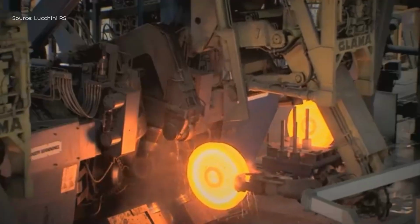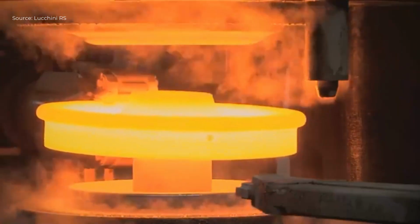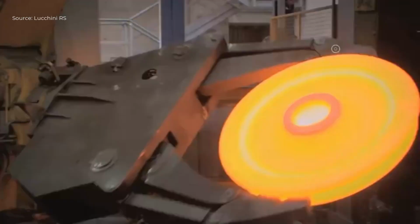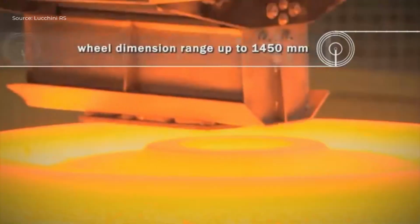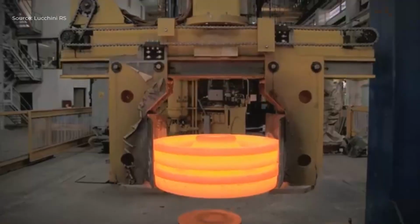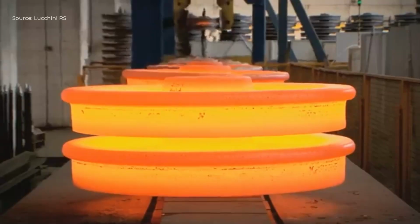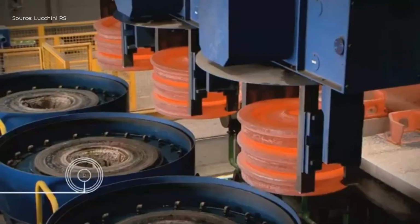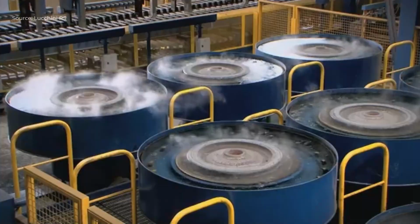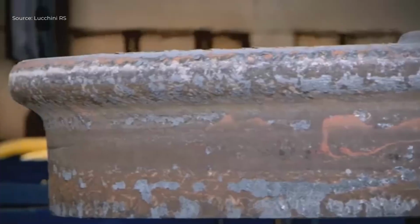Subsequently, the wheels are conveyed to the new railway wheel heat treatment line. This automated line performs controlled heating and cooling cycles to optimize mechanical properties such as hardness, strength, and durability. Each step is continuously monitored and adjusted to meet stringent performance standards required for railway applications. The seamless flow from forging to rolling and final heat treatment maximizes efficiency and ensures high-quality wheel production in a fully integrated process.